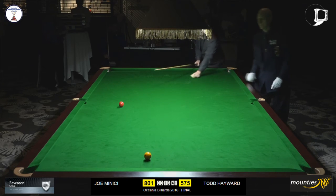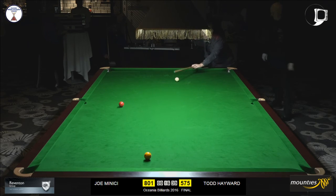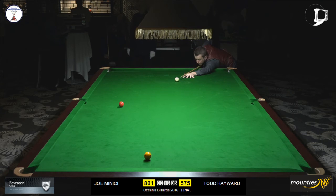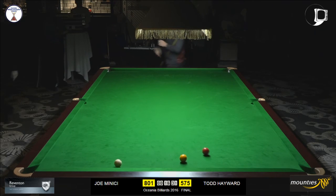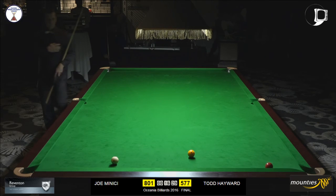occupy. Phone his mother and tell her that he came second. Actually, his mum and dad are here. He doesn't have to phone them. No, he needs to occupy the table for virtually the remainder of the match. Be a chance. He's done it well. He's got them back at the top of the table.